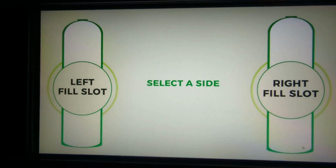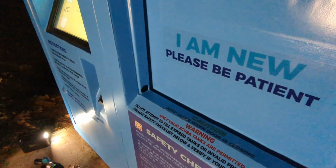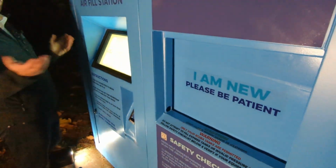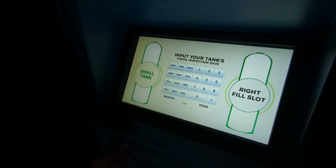Now you're sent to select a side, and I want to note that the fill door is still closed and you cannot actually fill a tank yet. So I'm going to choose a side. I'm going to pick the left fill slot.